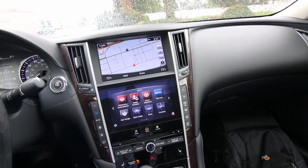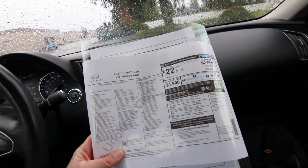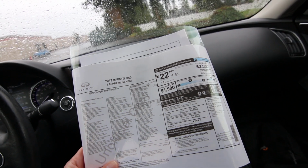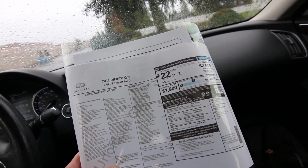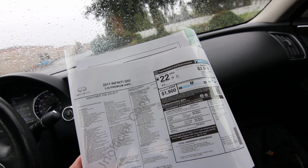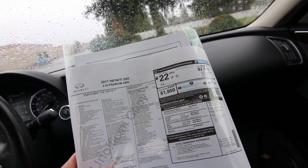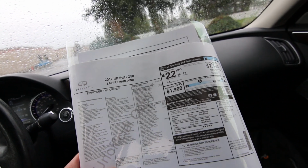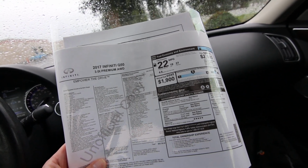Going back to the sticker, there's still a lot more to go over on this one. This one also had a 19-inch sport wheel package, but those 19-inch sport wheels are actually in pretty bad shape, and the tires are bald. So we got a deal on a wheel and tire package, and we just put a whole brand new wheel and tire package on this Q50, which I'll show you when we move towards the outside.